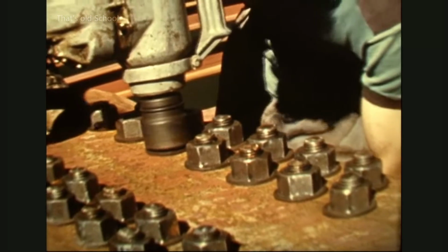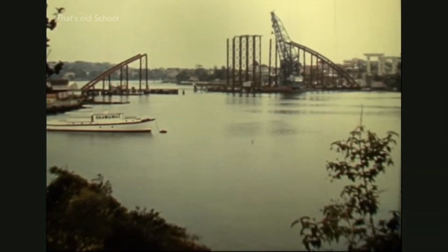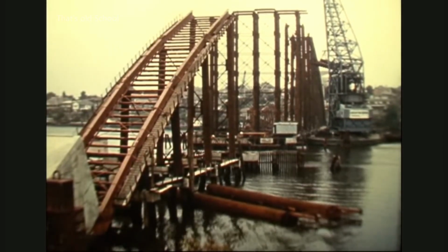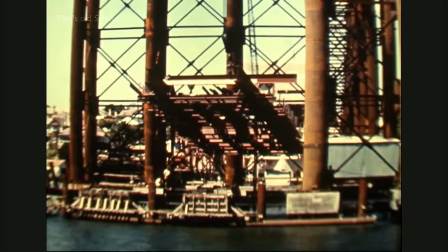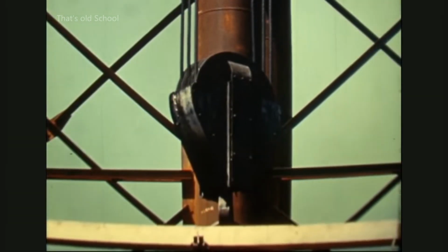Whilst the bridge is being built, a shipping channel must be provided. A 200-foot opening is left through the falsework arch on the deepest part of the river towards the northern shore. No risk can be taken of collision between shipping and falsework. More columns go up, more girders are placed.